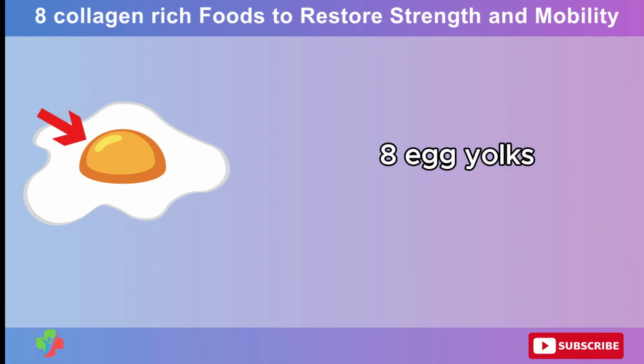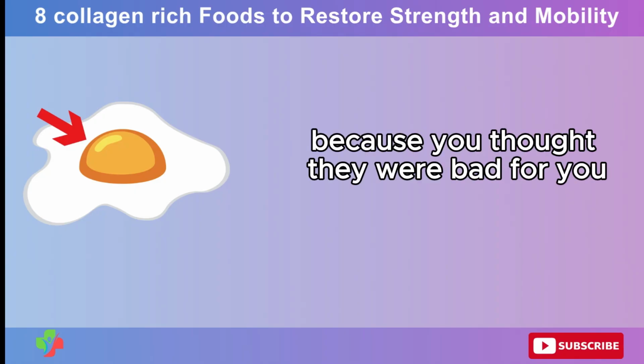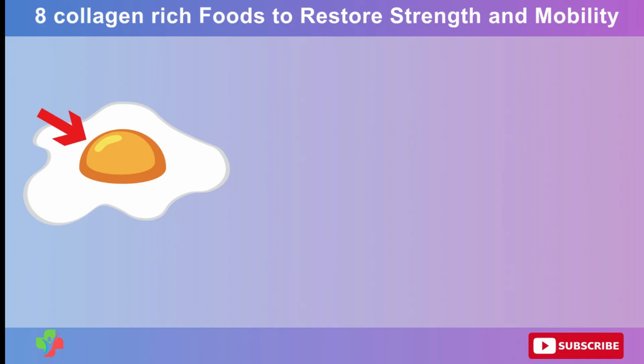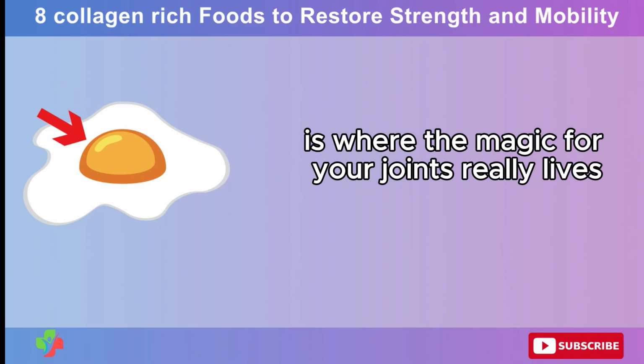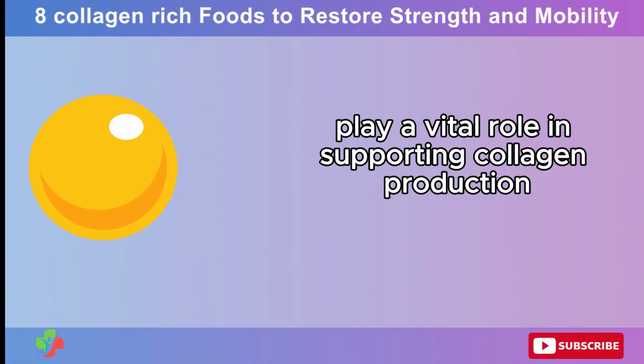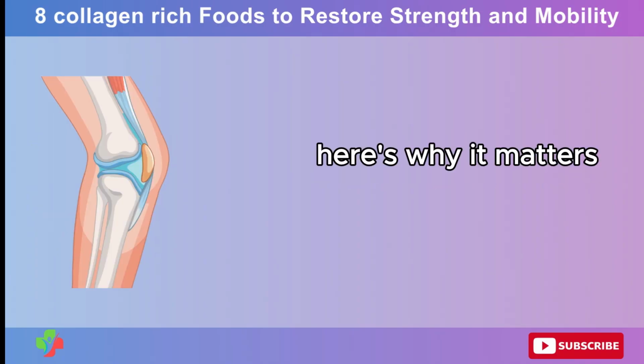8. Egg yolks. Have you been skipping egg yolks because you thought they were bad for you? If so, it's time to rethink that. The yolk, not the white, is where the magic for your joints really lives. Rich in sulfur, biotin, and vitamin D, egg yolks play a vital role in supporting collagen production and joint health, especially for seniors. Here's why it matters.